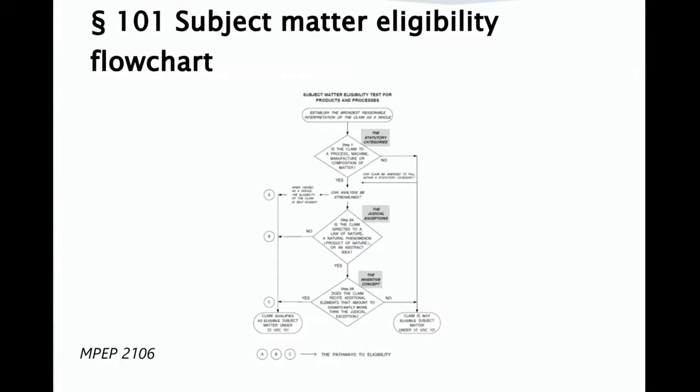After determining the broadest reasonable interpretation, we proceed to step 1 to check whether the claim is to one of the 4 statutory categories, as discussed in earlier slides. A claim will be rejected under 35 U.S.C. 101 if it encompasses subject matter that is not within one of the 4 statutory categories.